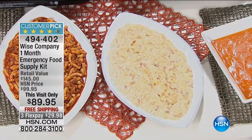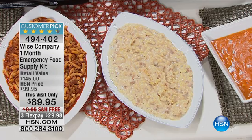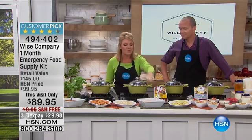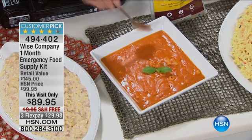And you know that should you choose to turn to this in a weather emergency, if you're out camping, the taste is going to be there for you. Tomato basil soup, rivaling that in a restaurant. You've got to try this. I know you're going to think I'm crazy.